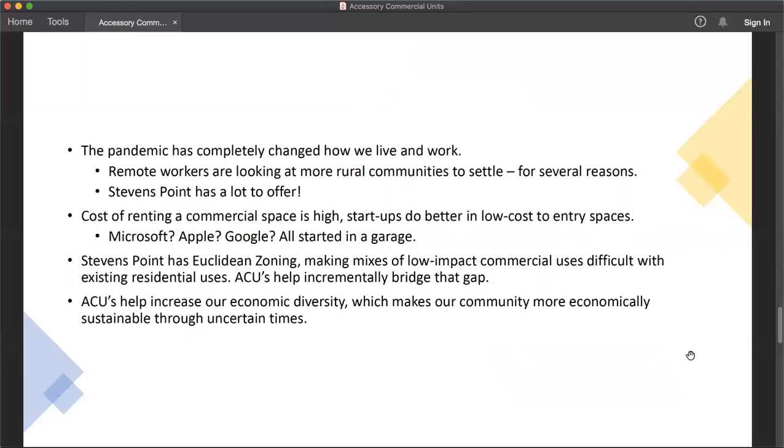These are all things that this next generation of remote workers and entrepreneurs are looking for, coupled with the fact that living in Stevens Point is pretty inexpensive compared to peer municipalities. And so because of the low cost of living and the high number of amenities that the city has to offer, it's not surprising to city staff that we're seeing an influx of folks coming from more urban areas, or even more rural areas, to Stevens Point, recognizing this is a great place to live and raise a family.